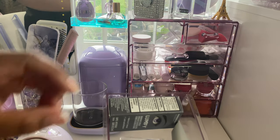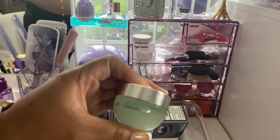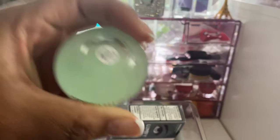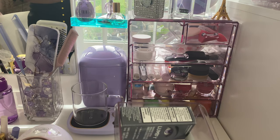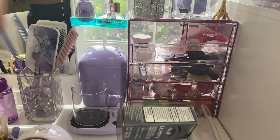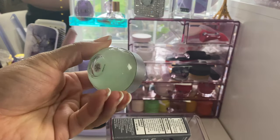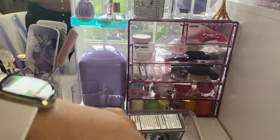Not yet anyway. So also I have in here this is the Rare Beauty, or the Rem Beauty. This is one of their eye creams, and I cannot think of what it is called. Let me see. The writing on here is so small. It is the Cooling Blurring Under Eye Balm, and it does have a cooling effect, and you can use this under makeup, you guys. This is something that is fairly new in my collection.